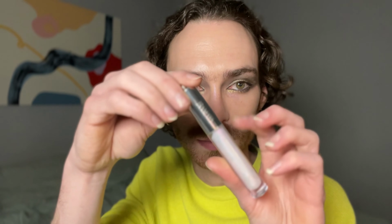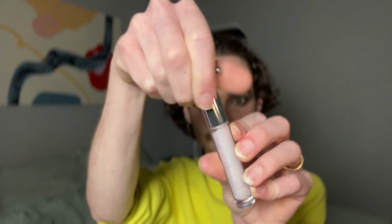Alright, let's see how this looks. Yeah, I'm not mad at it actually. I should finish up with some ISAMAYA lip gloss. This is the ISAMAYA LIPLACQ 2.0 in the shade Lotus. Alright, and that is the look using the ISAMAYA Industrial Color Pigments eyeshadow palettes. What do we think?